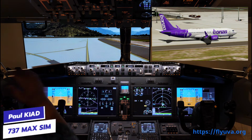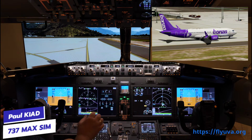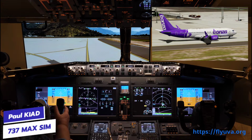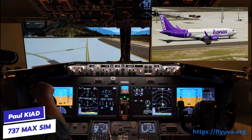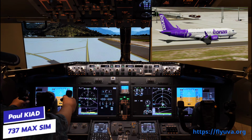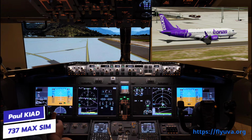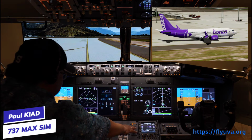Okay, check the controls, and you can look at the outside view, see if you can see the control surfaces moving. Full left. Forward. Centered. Back. Left to left. Centered. Right to right. Centered. All checks out.